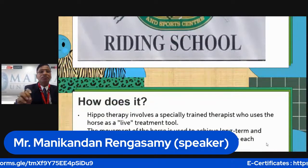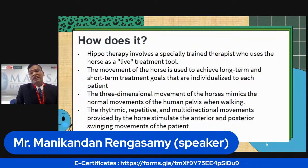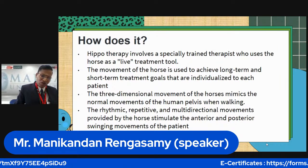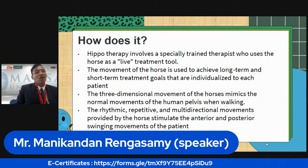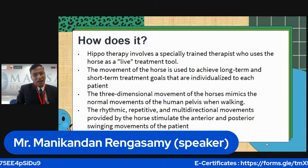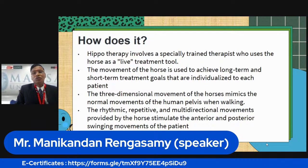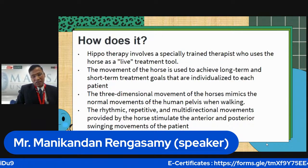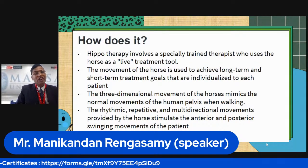Right. So how does hippotherapy work? Hippotherapy involves a specially trained therapist who uses a horse as a live treatment tool. Under physiotherapy we use various tools that are non-living things, but here we are using a living thing, a horse, so we need proper training. Only properly specialized trained people can use horses to treat various disabilities. The movement of the horse is used to achieve long-term and short-term treatment goals that are individualized to each patient. So we need to properly assess the patient to identify the patient's problem, and according to that we plan our treatment.